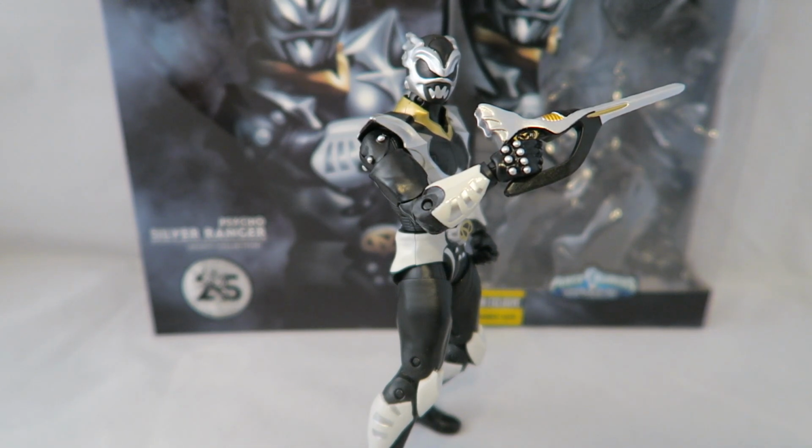But even without that, this guy tends to be a little bit cheaper to find, fortunately, because he was easier to get a hold of. So you should be able to find a cheaper one on eBay than you would for the price of Psycho Silver, if you want him more, or you just want one of them to have a Psycho Ranger.